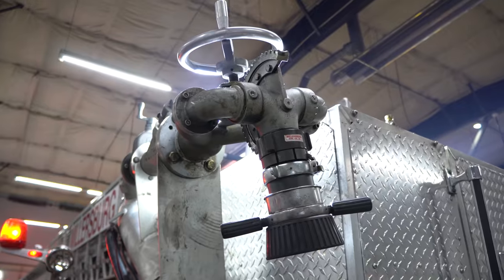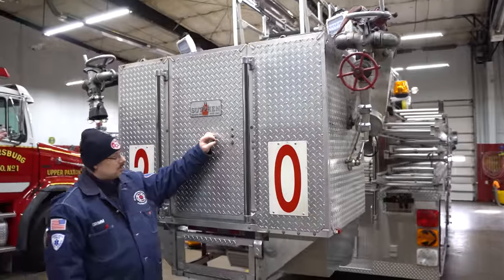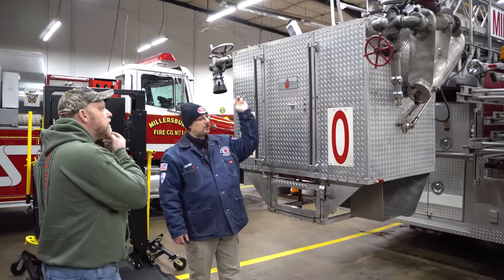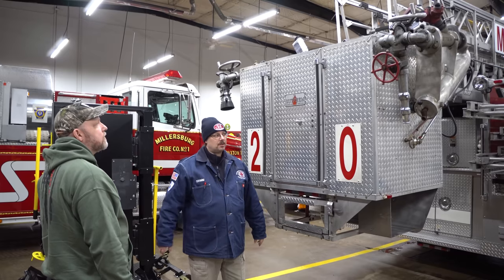As you can see here, we have two nozzles, one on either side. We have a fog, and we have a straight stream nozzle there. So you can do a water curtain on one side if you need to, and then come back and do a straight blast to put down the fire. And you can control either side. If you just want one side to go, you can do one side or the other, or you can do both at the same time. Wow, that's cool.